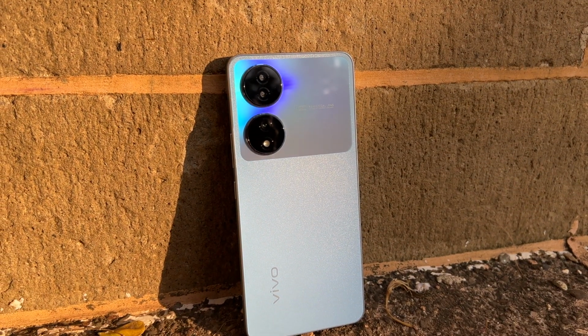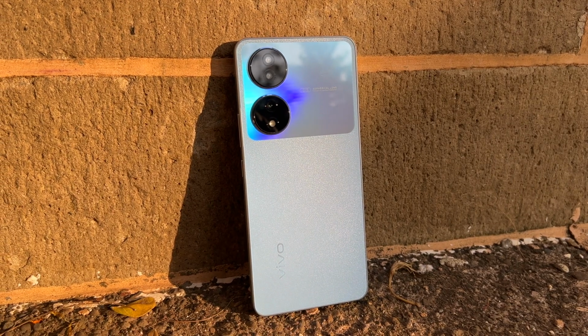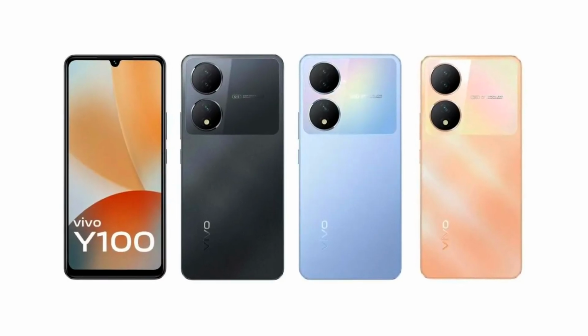Yes, it lacks an ultra-wide camera, there's no dual stereo speaker and a little smaller battery. But the rest of the features do cover up for the shortcomings. The Vivo Y100 can be bought from Amazon right now in 3 colors. There's gold, there's black and of course this blue.